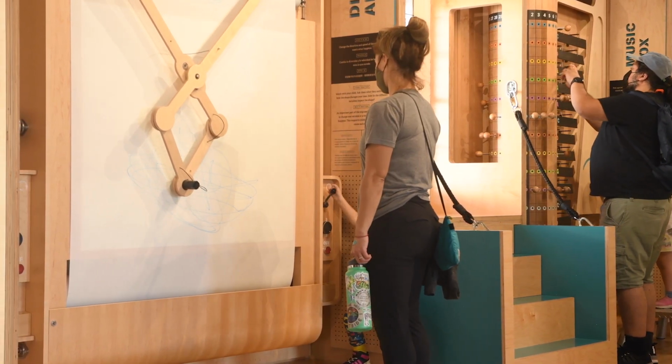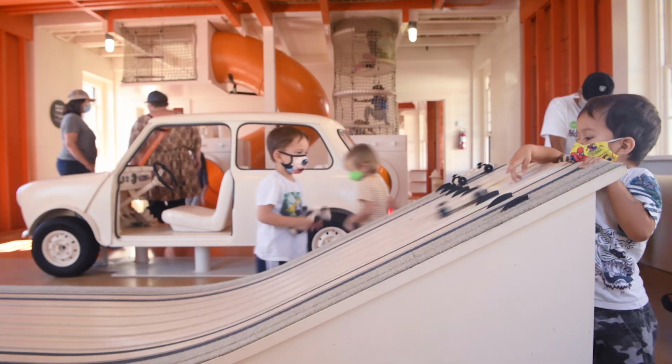Because we believe that kids have the most memorable experiences at museums when they're actually engaging with their parents or their friends. Every piece of this is designed for adults to be as curious as kids are. We're literally looking at a mother and a kid right now, and they're actually trying to understand how this oven is working. So that's exactly what we've been trying to achieve.